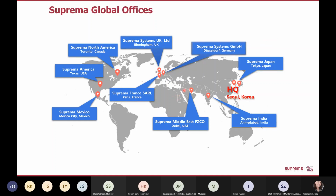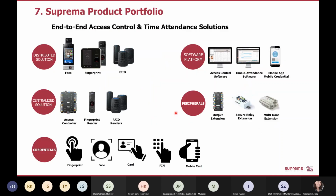We also have a lot of offices all over the world. Our headquarters is based in Seoul, Korea. We have offices in India, Japan, Germany, UK, Canada, USA, Mexico, France, and the Middle East office in Dubai, UAE, where I'm based with my colleague Mohammed Shinnawi, the sales director of Suprema Middle East. So let's have a quick update about our products.